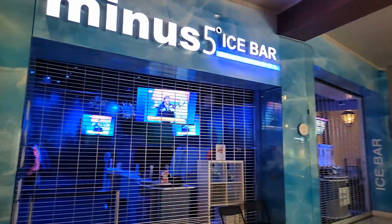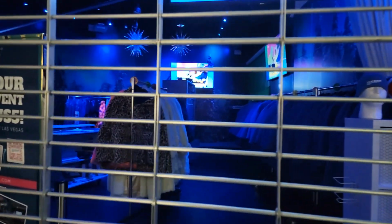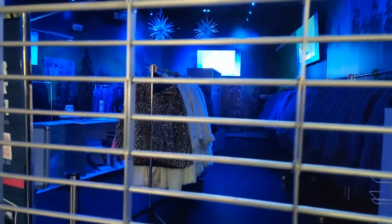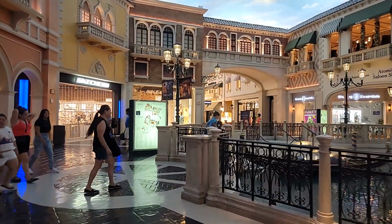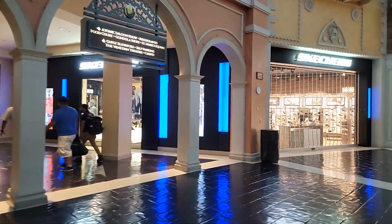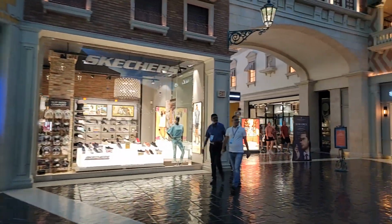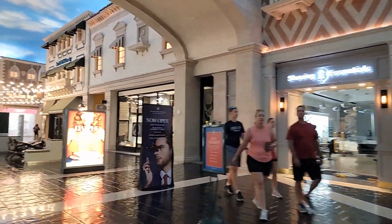Minus 5 ice bar. If you want to pay money to freeze your butt off and have a cocktail on a block of ice, I guess you could do that. You pay money, you go in here, you put on the big fur coat and the crazy hats, and you're in there for so long, and it's a bar that's made of ice, and you just drink and be cold. Never done it. However, I did hear that the coat and gloves and hat that they give you are not really sufficient because it really is cold.